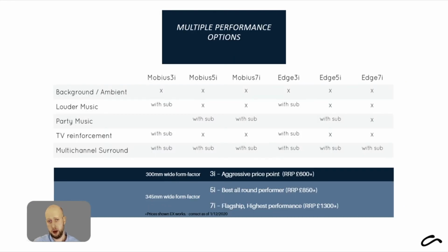Both Edge and Mobius are available in multiple size and performance options, and can be further enhanced by the addition of a subwoofer for certain applications. The 3i models are 300mm wide and typically used in commercial applications such as MDUs and lesser rooms within any home. They offer cost-effective performance levels and are suitable for ambient everyday listening.